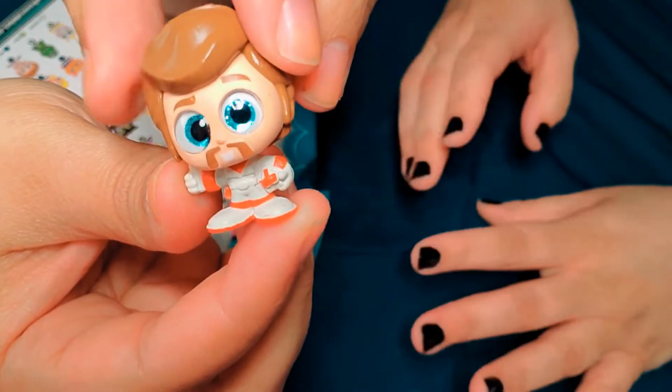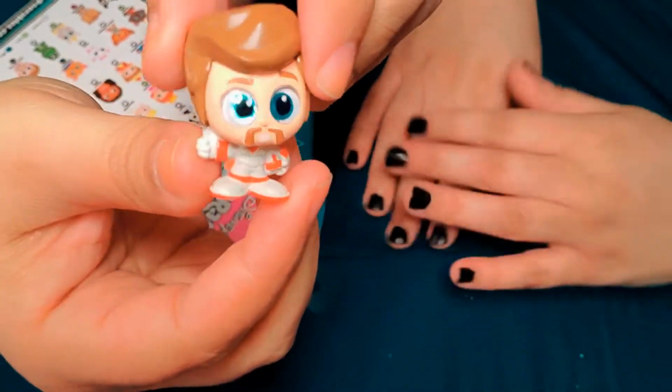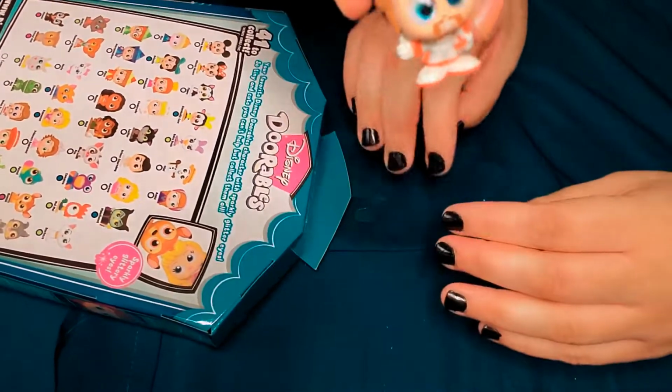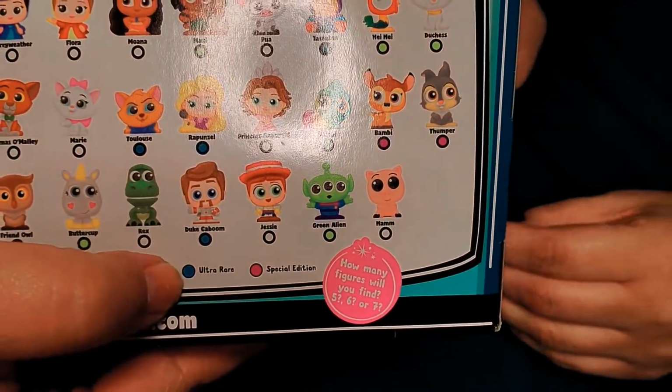Cute. And they're very detailed. Like, they have a little Canadian flag or a Rapunzel's crown. Yes, that's adorable. So, we ended up with Duke Kaboom, which is right here. Ultra rare, as it says right here in the blue.